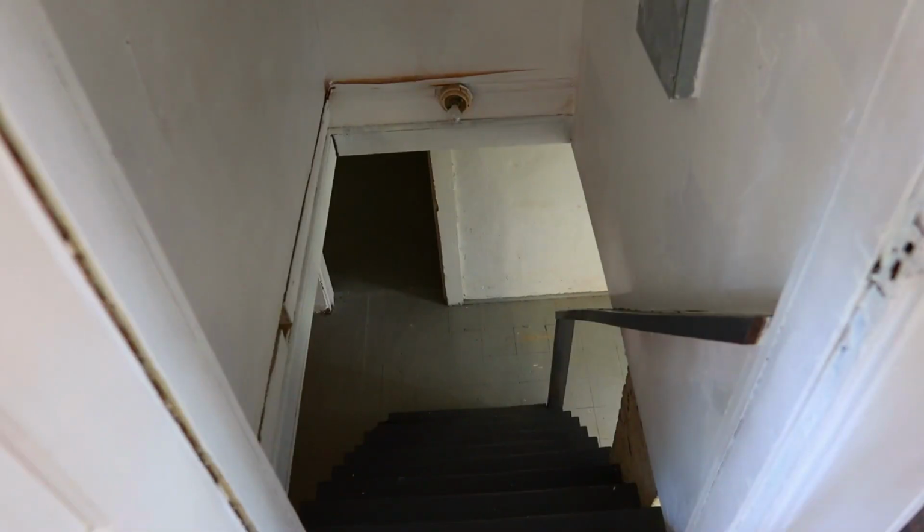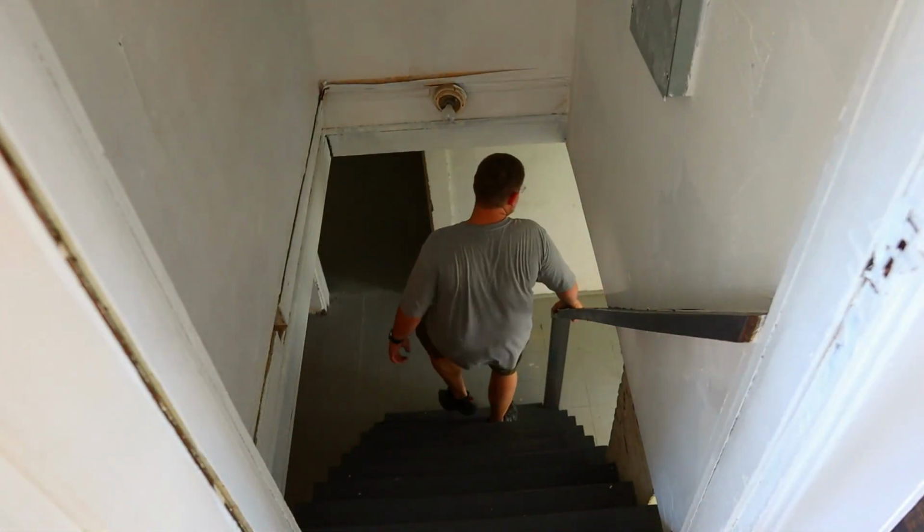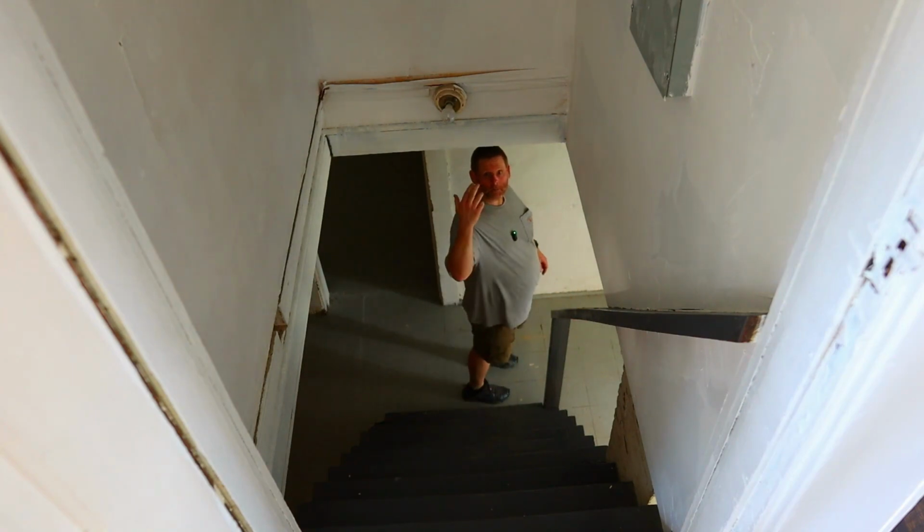I don't know if you can tell or not, but these steps are extremely steep. So let's get down there and talk about what's down here. It's pretty steep down these steps. Come on. God!